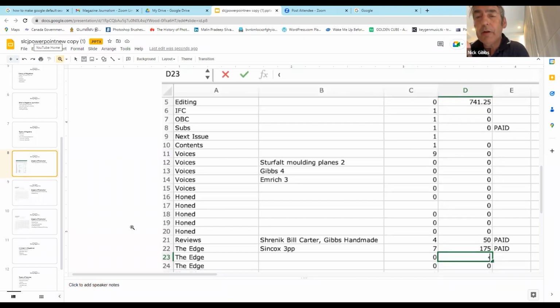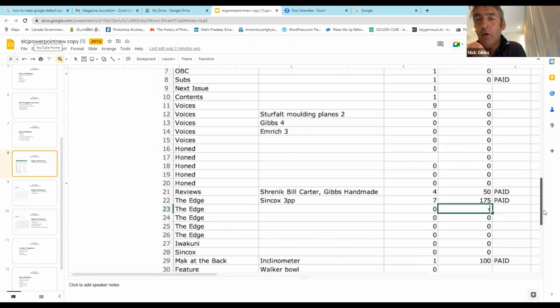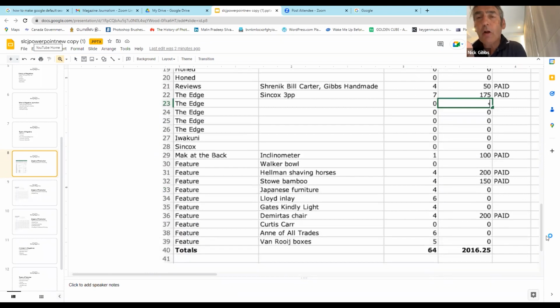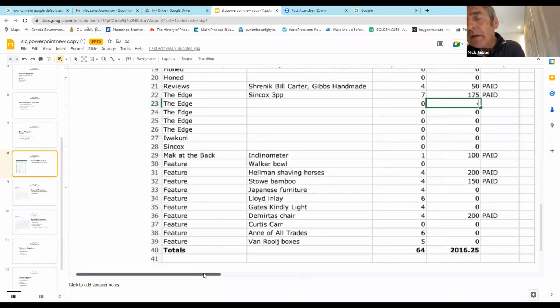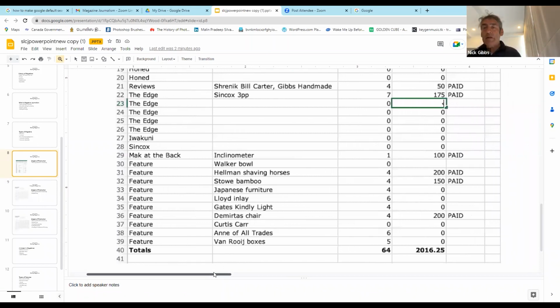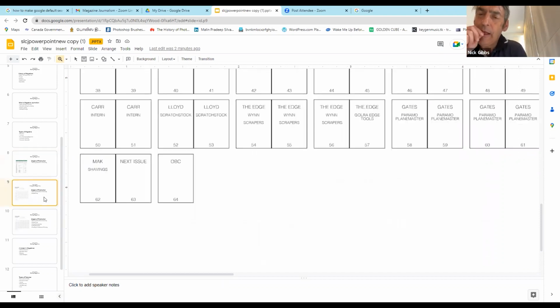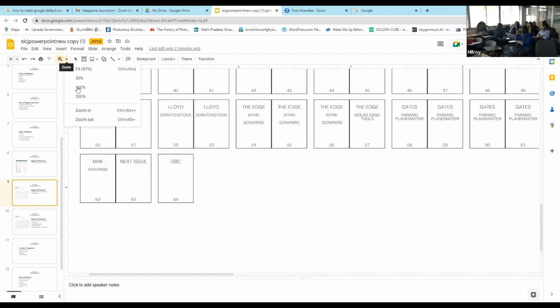So now if you scroll further down, if you can, all right. So those are all the articles for the Edge section, and then the next ones are regular columns. So Iwakuni and Sincox and Mac are all regular writers, and the rest are all features which are different in every single case. And it adds up to 64 pages, because there are 64 pages in this magazine. There it is. Now, if you go to the next slide, please.